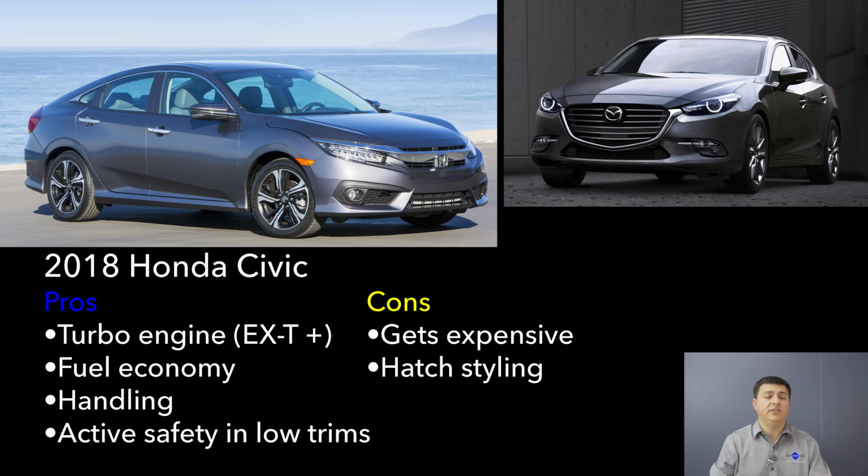But I think the best deal going for the Civic is the EX-T trim of the sedan at $21,700 because that turbocharged engine in that Civic is very powerful, and it makes the Civic definitely one of the fastest entries in this segment. In fact, if you want to go faster than the Civic with the base 1.5-liter turbo and the continuously variable transmission, you will have to pay considerably more for any of the alternatives' high horsepower options.